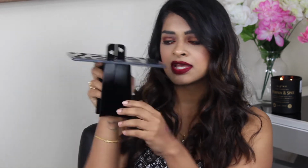Okay, so the next thing that has really changed the game for me when it comes to cleaning my makeup brushes is this makeup drying stand. How cute is this, first of all, right? I got mine off of Amazon, and what I absolutely love about this is it's like a brush tree.